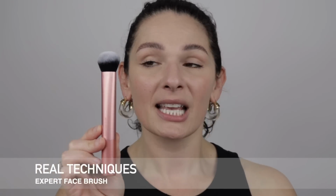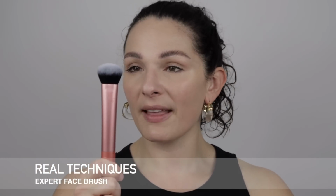For the application of this, I would recommend either a beauty blender or a brush. I'm going to use the Expert Face Brush from Real Techniques. With this, you have a little bit more control, and the shape of it is going to allow me to blend it into my skin and make it look seamless and like it's a part of my skin. So I have the cream blush here. I'm going to load up the brush like that. And as always, work it off on the back of my hand.